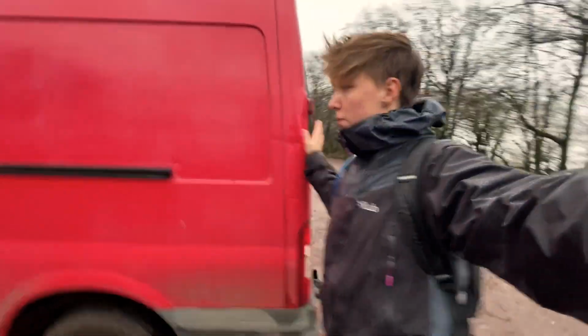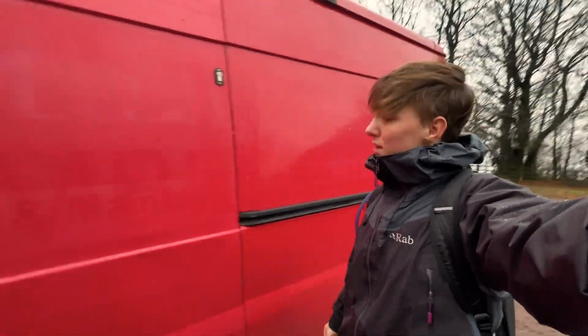Clifford, glad no trees fell on you while I was gone. I'm very impressed with how well my coat performed. I'm completely bone dry. It wasn't torrential rain, but especially at the start, it was still very misty and the wind just made it worse. But yeah, fully dry, so I'm impressed with my new coat.